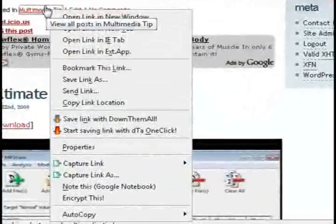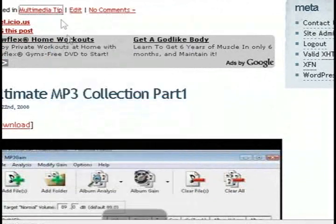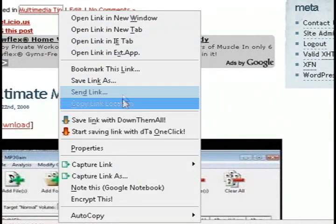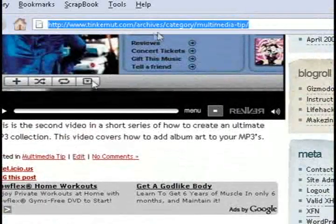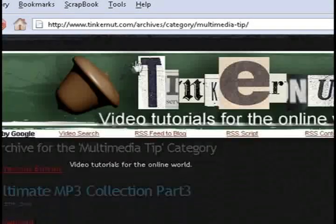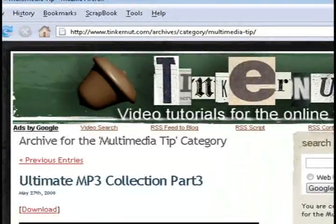Same thing for different links. You can right click on it and copy the link, and then right click on it again, go down to AutoCopy and select paste to location bar, and it'll paste it in the location bar. So that's just kind of a little productivity tip. It's a great little extension for that.